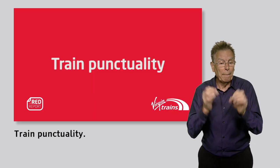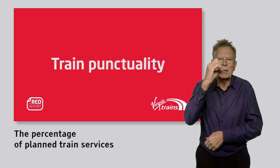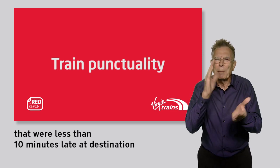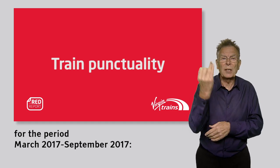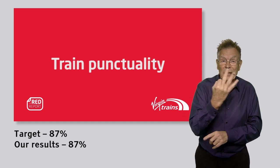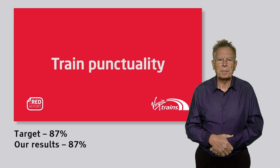Train punctuality. And now for the all-important figures. The percentage of planned train services that were less than 10 minutes late at destination for the period March 2017 to September 2017. Target 87%. Our results 87%.